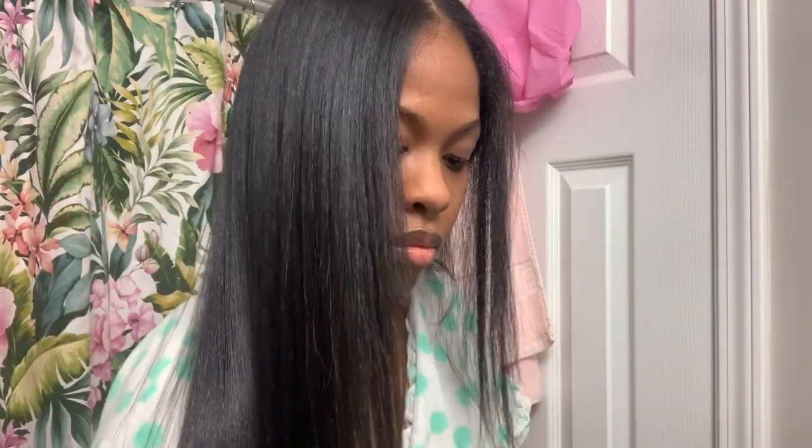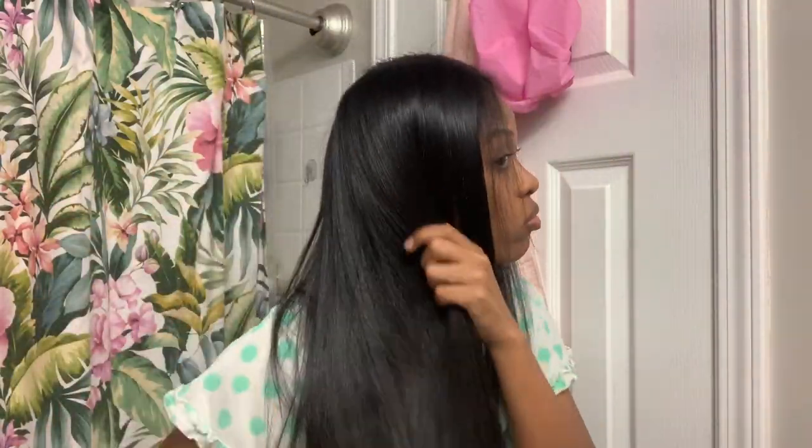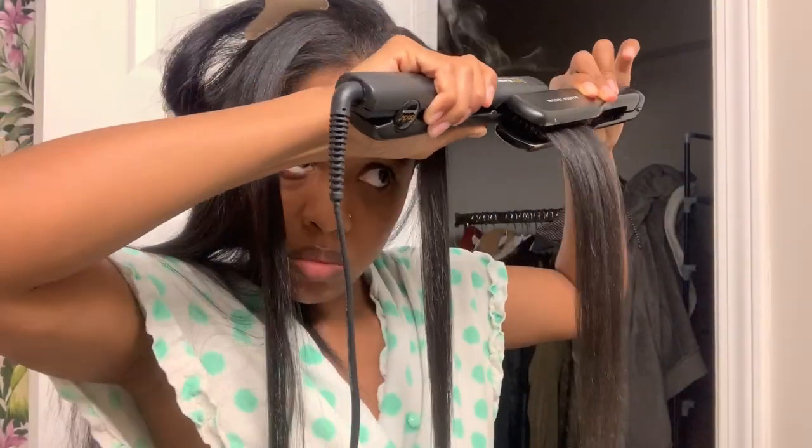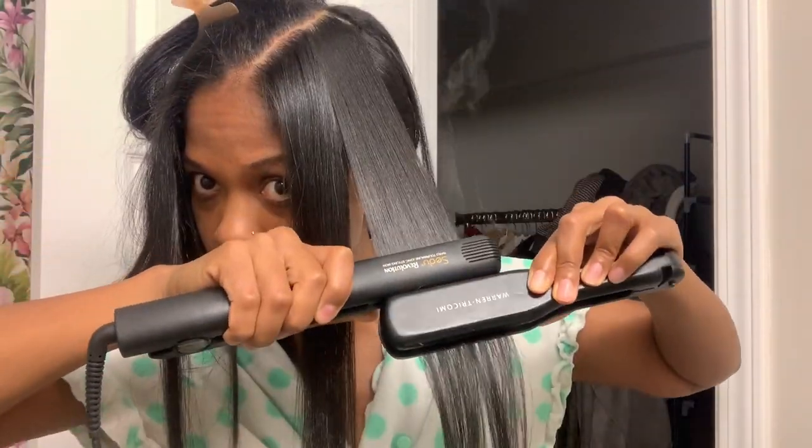Hey, and just a small disclaimer, that quote unquote smoke that you see is actually just the oil, the product that I put in my hair. Don't worry, my hair is not burning away. I have very healthy hair, and everything's okay. Just everybody calm down, it's fine.